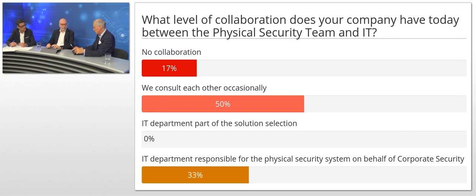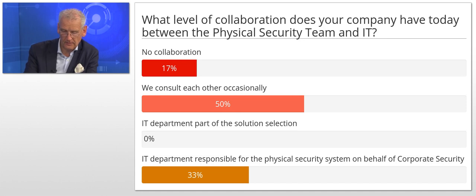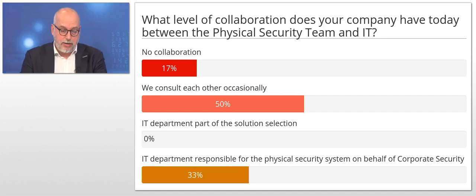So 50% is high, isn't it? So almost 70% no collaboration or only occasionally. 17% no collaboration, and IT department part of the solution selection, 0. So this is what we see in the market all the time. It's obviously a level of concern there, and again, we hope that some of the examples that we showed today will provide food for thought, to start to connect.